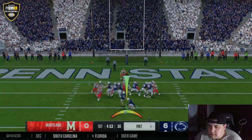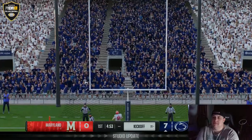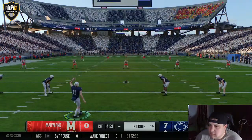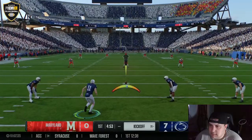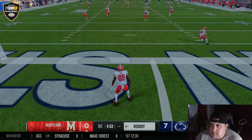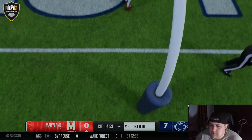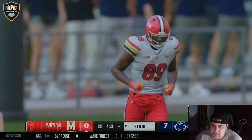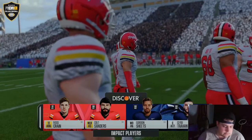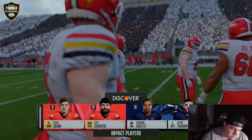Lining up for the PAT. And the extra point makes it 7-0. A very efficient 5-play scoring drive. And they finish things off with an 8-yard toss for the score. No shot to return that one as he boomed it out of the back of the end zone. So the Maryland Terrapins offense will get the ball for the first time.